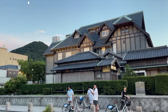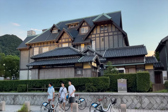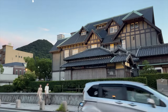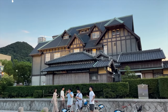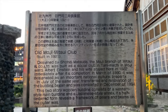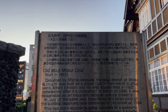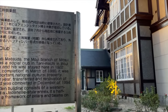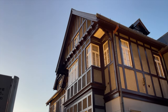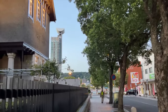Also right here behind me is the Einstein building or something like that. Basically I think Einstein came here and stayed at this place. Let me go ahead and go across the street real quick and see if I can find the placard, because I don't remember many of the details other than when I was sightseeing last time. Okay, so here you go. This is where I found the placard. So yeah, Albert Einstein stayed here in 1922 after it was completed. But it's basically an old Moji Mitsui Club, with some of the European influence. I have not been in there yet. It's closed right now, but one of these days it'll be cool to check it out. So come and check it out too.